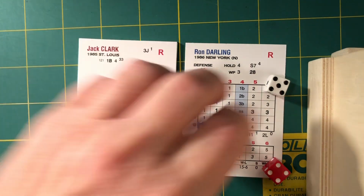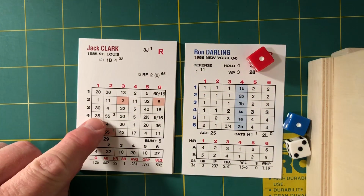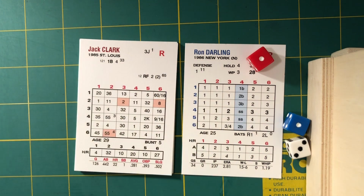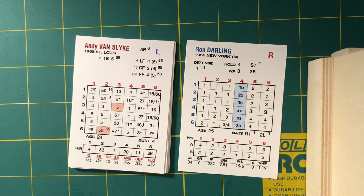And now it's Jack Clark. Jack's 0-for-2. Darling winds and delivers. It's a 1-3. That's a 30. Plus 1 from Darling. And Clark draws a two-out walk. Now it's Van Slyke. Andy Van Slyke, 0-for-2 on the day.